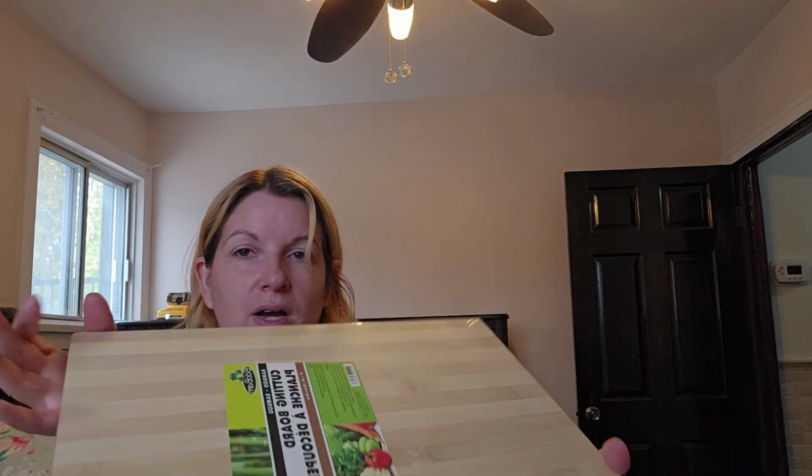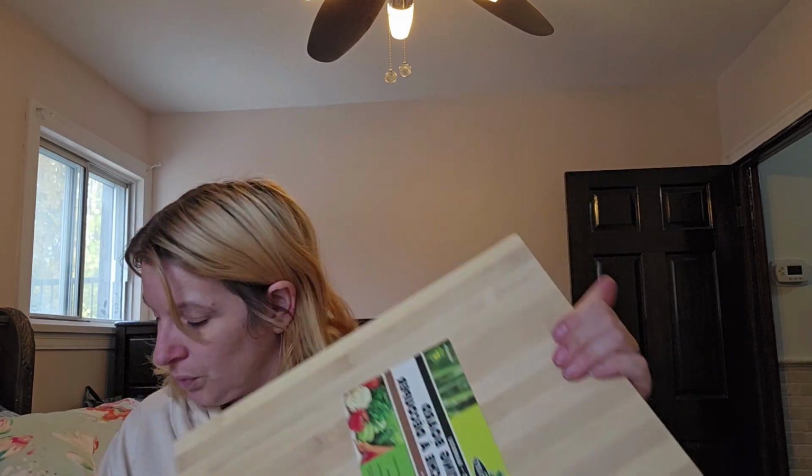Got this little bamboo cutting board and this other bamboo cutting board. This one is just a plain piece of bamboo. Is it on this receipt? Because I did a couple trips, so I've got a couple different receipts from the dollar store. So I'm just looking.